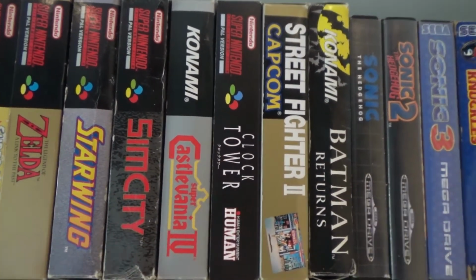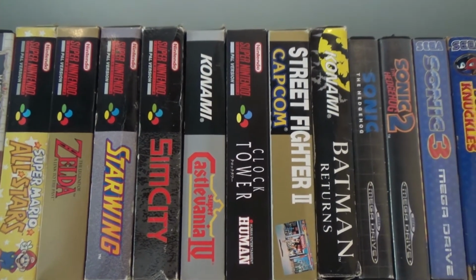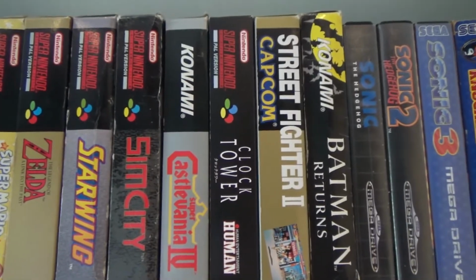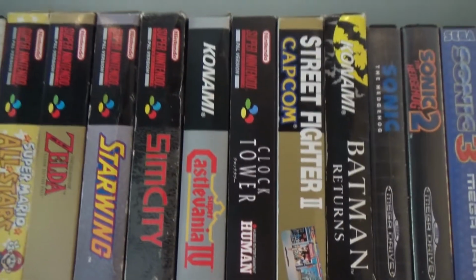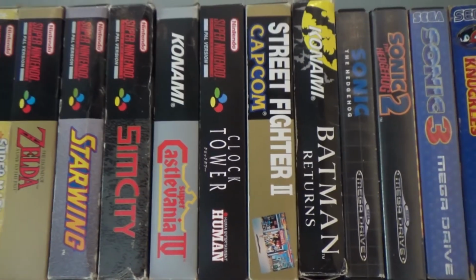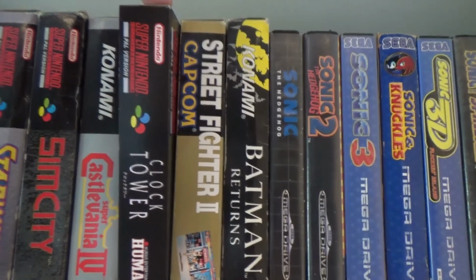This, you guys might be raising your eyebrow because yeah, Clock Tower never got released in PAL region for Super Nintendo. In fact, there is no official Super Nintendo release of Clock Tower. It only came out on Super Famicom, which basically meant Super Nintendo in Japan only. This is a fan-made box.